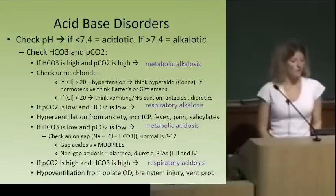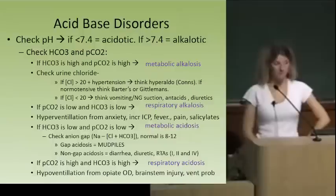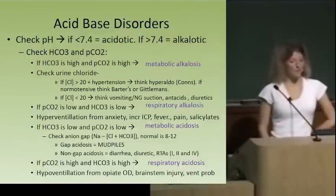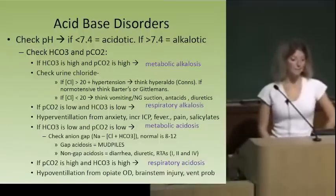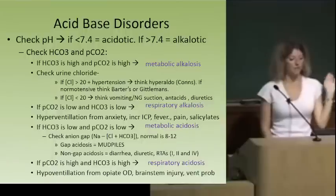So if we've got an alkalosis where CO2 is low and bicarb is low, that's respiratory, right? So we're blowing off too much of the CO2. That's like in our asthma attack patient in the early stages. So if bicarb is low and PCO2 is low, that's describing a metabolic acidosis, and the next thing to calculate, if they give you the information to do so, is the anion gap. So remember that normal is 8 to 12, and if it's elevated, start thinking about one of those items in the differential that fills out that mnemonic MUDPILES.